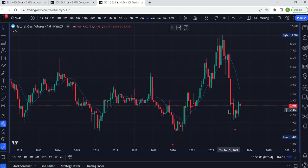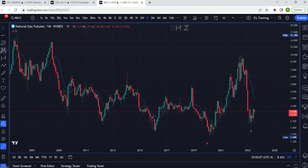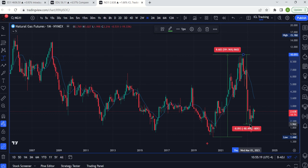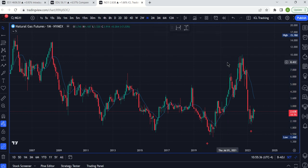Just very simply thinking about it, we rallied from here to here, right? So what is that? $8.60, and then it gave back $8. That's actually pretty extreme, right? It's just a huge give back of this rally. That's how you think about these cycles and price action in general. It's like, how much of the rally do you hold? The more you hold, the more bullish it is. Holds as a higher low, etc.